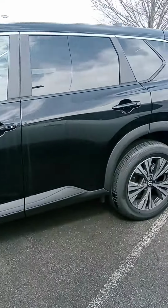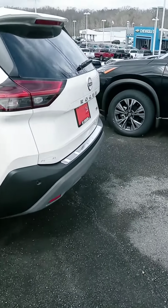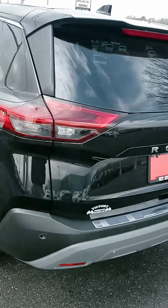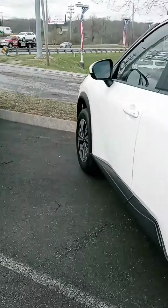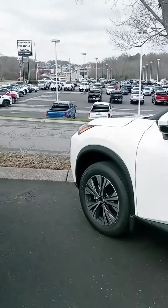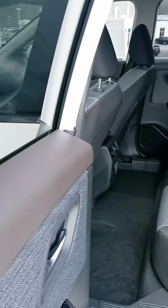But as you see, we've got more than a few options. Whether it's kind of middle of the road, like one of the SVs. Or is this the one? This base model here, a little easier on the budget. And also the ones that are really nicely loaded. Is this the Platinum I was thinking of? Nope. Also an SV.